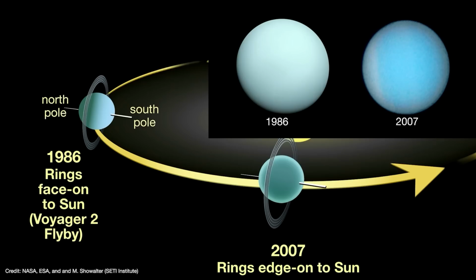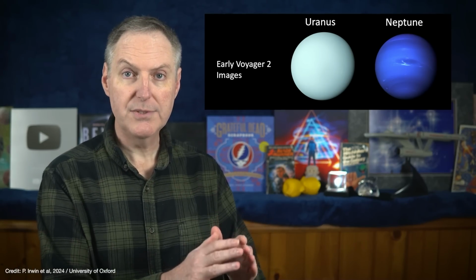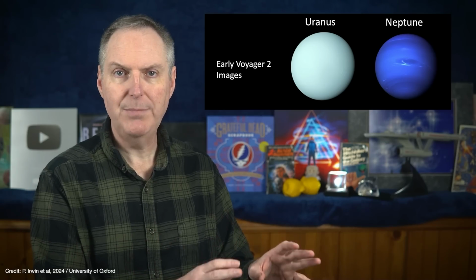These observations were further evidence that Uranus seems to undergo changes in its color and brightness with the seasons. But exactly how those changes come about remained unclear. To figure that out, the research team needed to first nail down the true colors of both Uranus and Neptune, and then compare how both planets changed their appearance over the same time period.